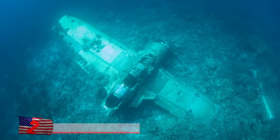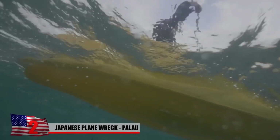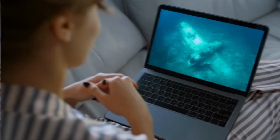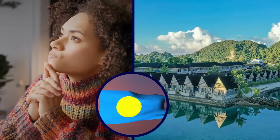2. Japanese plane wreck, Palau. A surprisingly undamaged Japanese Aichi E13A World War II aircraft has been discovered by kayakers at the bottom of the sea near the state of Koror in the Republic of Palau. In 1944, the US Army shot down the aircraft, sending it to its watery grave. Images of the jet sitting quietly in its aquatic burial emerged on social media many years ago, generating debate on how difficult it is to imagine that a country as tranquil as Palau was once a war zone.